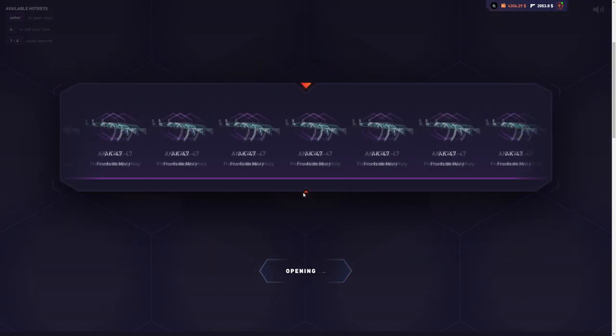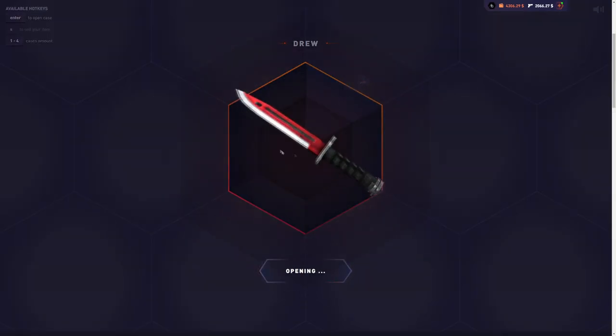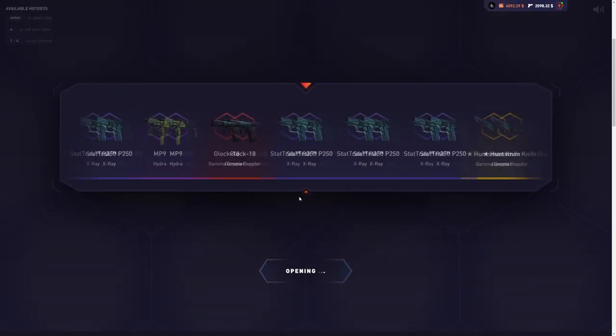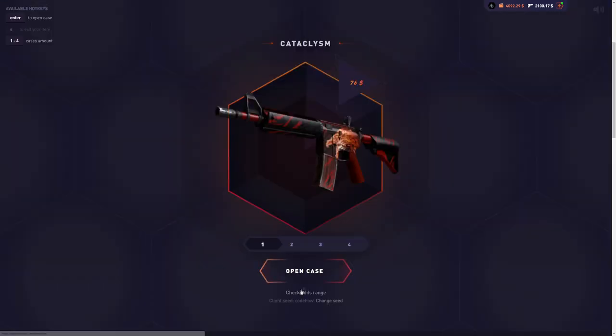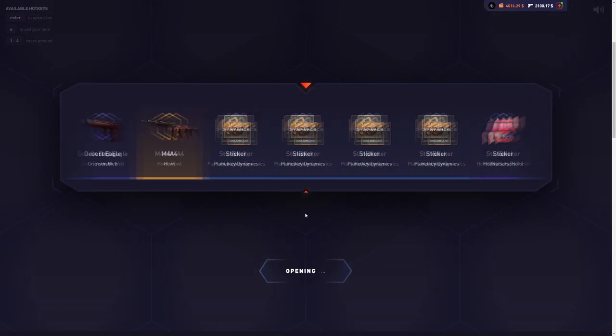Doom case. This one can hit huge. But we get the frontside Misty, of course. Dude, it's low-key sad to only be able to open one each case. I want to open more. The new Phibius case. Come on, treat me good. Something good. Oh, it's so bad, bro. Now we're down a lot of money. We're down a very good amount of money.